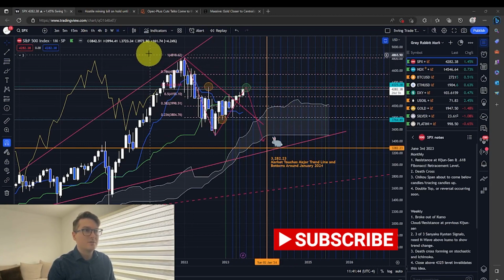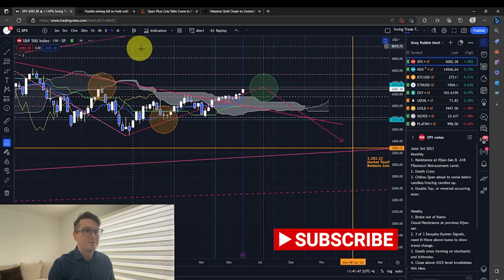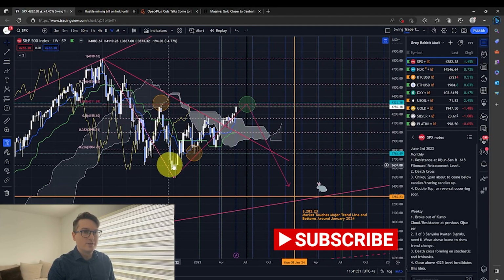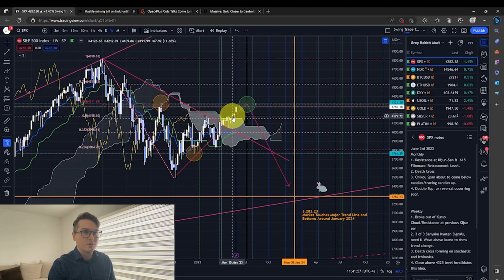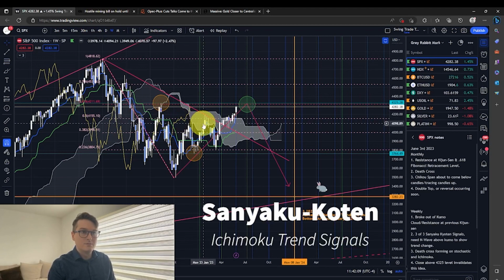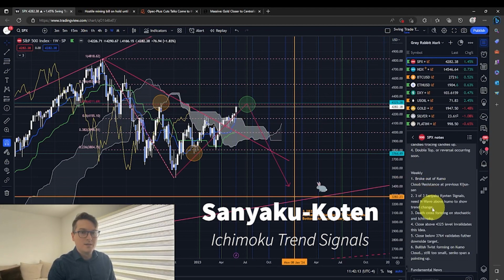And so let's take a look at the weekly chart for a little more detail. Okay, guys, on the weekly chart here, you can see how close we are to this Fibonacci level, right? We broke out of the Kumo and we broke the resistance at this previous Kijun-sen level here. And we now have 3 out of the 3 Sanyaku Kouten signals, trend signals. So this market is bullish.